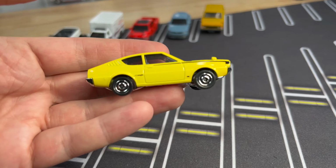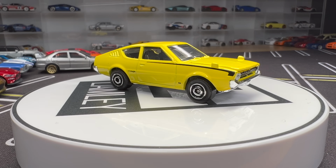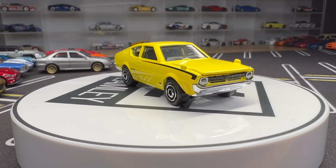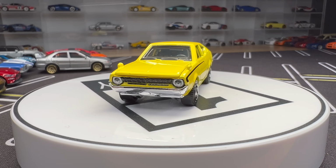Here's another one. Did not see this on the pegs very much. Seemed to go very quick. Actually, we didn't see a lot of the collector line, but this is from moving parts. I've seen a lot of moving parts on the pegs. I don't see a lot of the other collector lines, but this one went pretty fast.